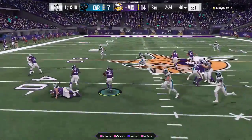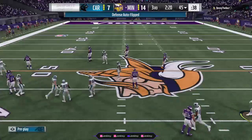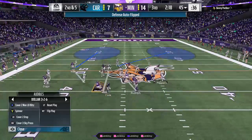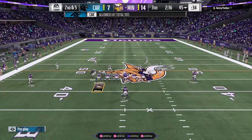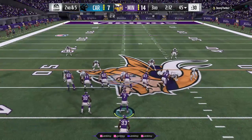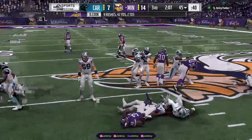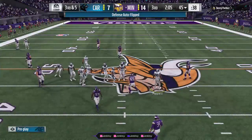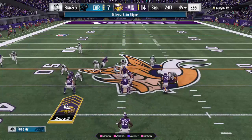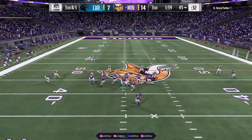A toss to Cook. He'll take this from the 40 up to the 45 for a gain of 5. He was hoping to get to the edge, but they did a really nice job of forcing him back inside. That's excellent fundamental defensive football. Don't let them outside where they can really shred your defense. And he'll lose yardage on the play back at the 45-yard line. It'll be a loss of 1, and that'll lead here to a 3rd down.